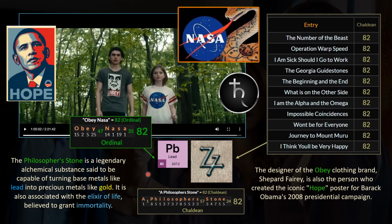Lead is tied to the Philosopher's Stone. The Philosopher's Stone is a legendary alchemical substance said to be capable of turning base metals like lead into precious metals like gold. It is also associated with the elixir of life, believed to grant immortality. And it's tied to the idea of turning our lead souls, our bodies, our flesh, lead into gold, into ascending, into transmuting lead into gold. And the gold is our ascension. And that's what really the Philosopher's Stone is talking about. Same with slaying the dragon and sitting on all the treasure, the gold at the end of the rainbow. It's all the same stuff.